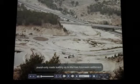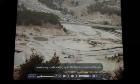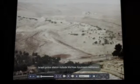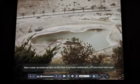This is the view down from a very large settlement called Ma'ali Azumim. This water over here is a recreational lake that is being man-made, that is being dug, that taps into Palestinian aquifers for the purpose of creating pools on their land for the Israeli settlers. And these are Israeli-only roads. That is settler-only roads. All the roads around the settlement. That's an Israeli police station right outside the settlement with another settler-only road. And that's a close-up of the artificial lake that's being dug.